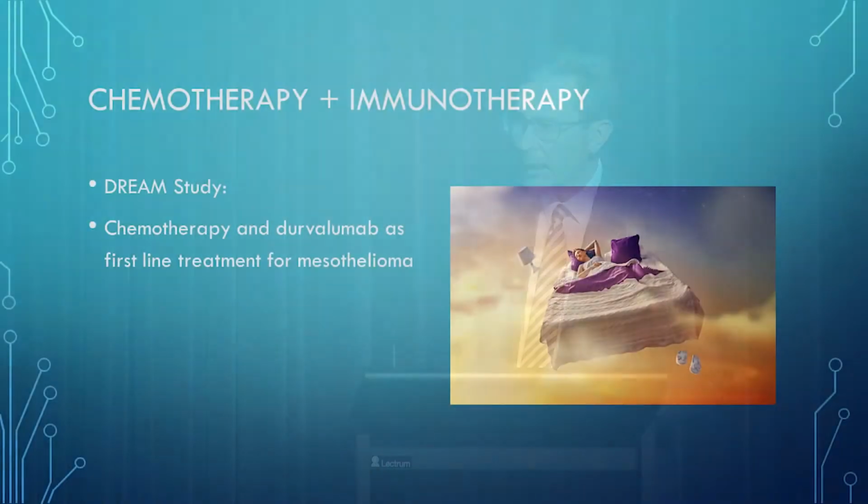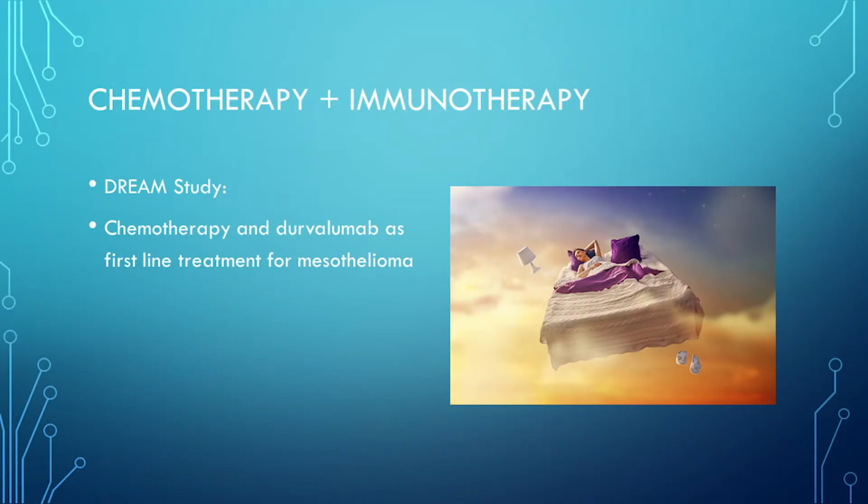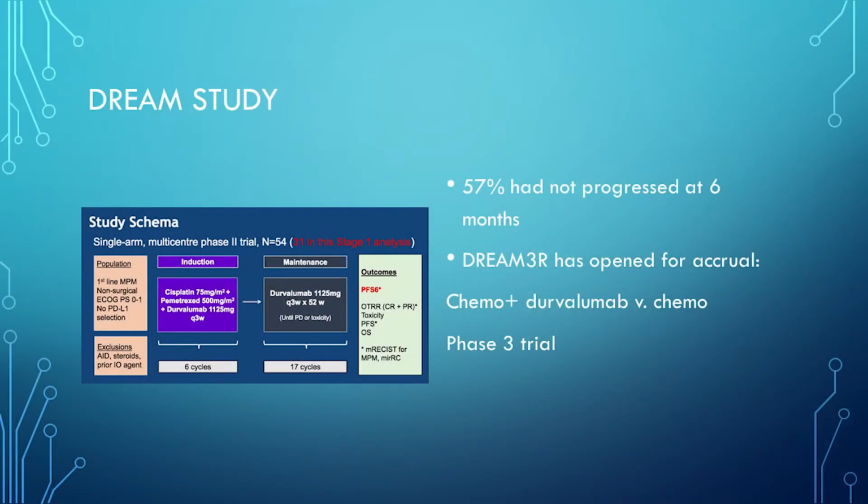So there was an Australian-led study called the DREAM study, and what this study looked at were a group of patients who've just had a diagnosis of mesothelioma, and they all received chemotherapy and an immune therapy, a checkpoint inhibitor drug called durvalumab. And what they found is that nearly 60% of the patients at the 6-month mark in that group had no sign of progression of their cancer. I should say that that's a very similar result to the double immunotherapy from the CheckMate arm.